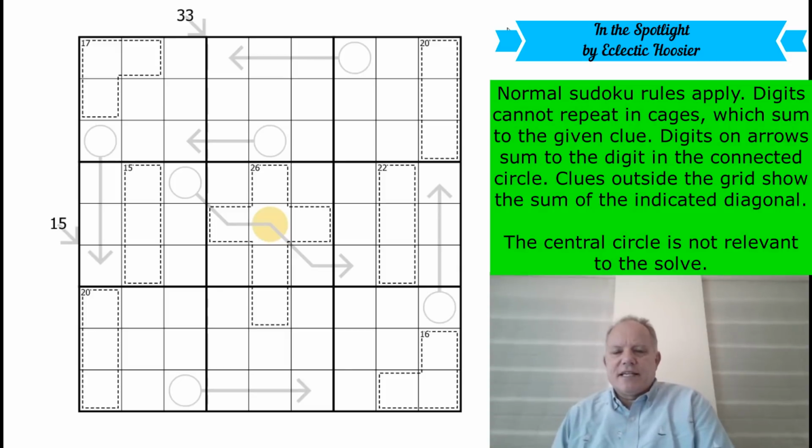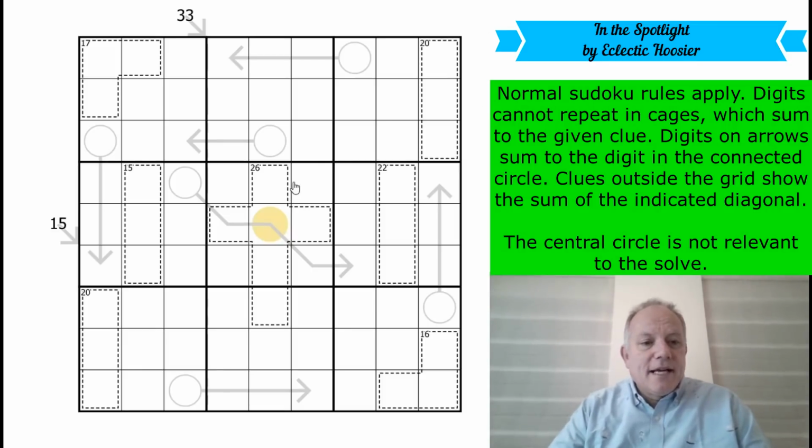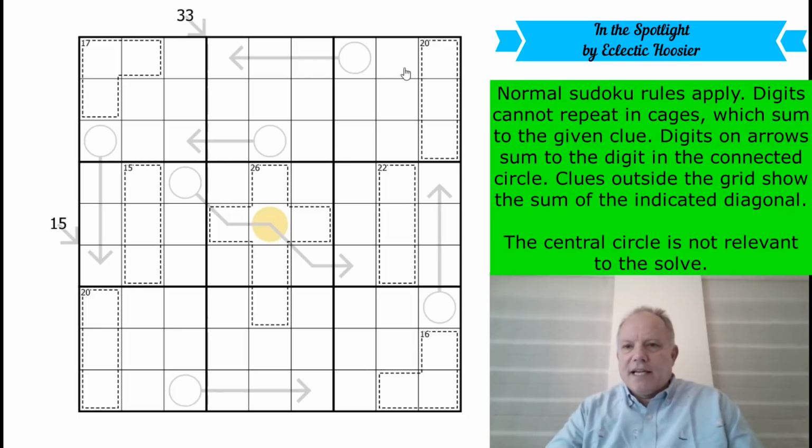I mean, I have an idea. The puzzle is called In the Spotlight. I did ask last time I did a puzzle by Eclectic Hoosier. I wondered why his name was that. Somebody in the comments explained what eclectic and Hoosier meant, but I kind of knew that. I just don't know why it's a name. That's all. So anyway, he or she hasn't told us, but luckily they've sent us a new puzzle, which is far more important. So do have a try on the link under the video.